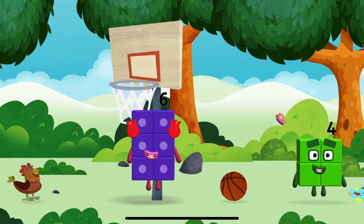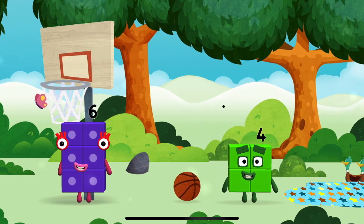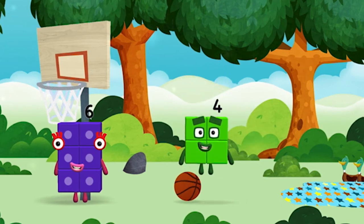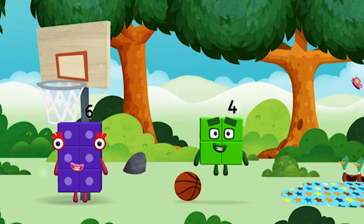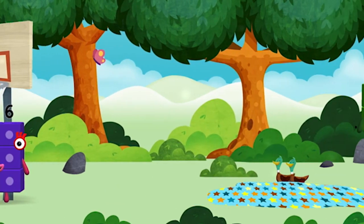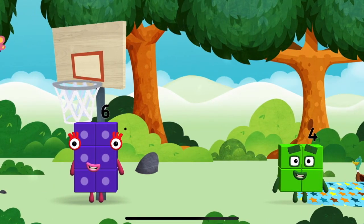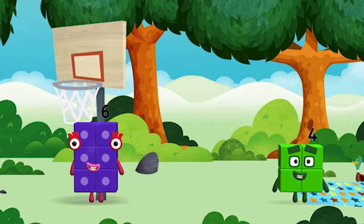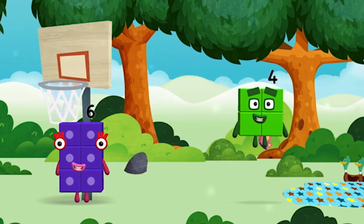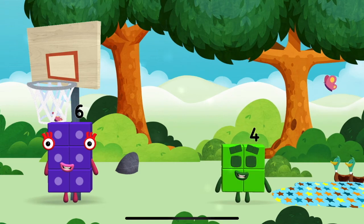The number block was hiding behind a tree. I am four. Have we met before? 1, 2, 3, 4. 4 blocks. I am 6 in the mix.